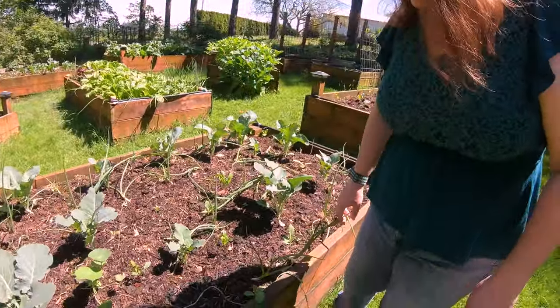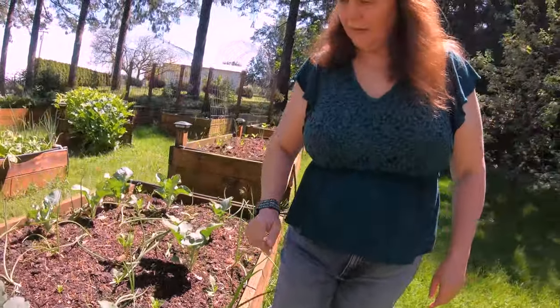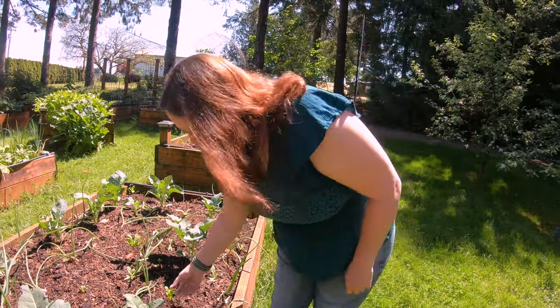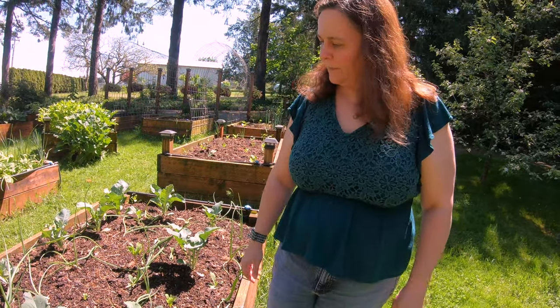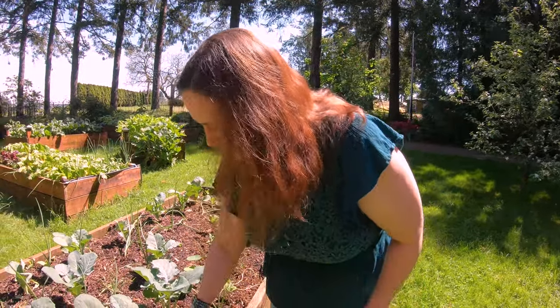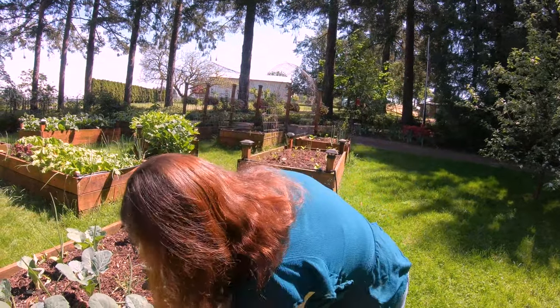We've got some onions in here. I think some of these are red onions. And then this is my second planting of arugula, which is already looking like it's going to go to seed. So I don't know if I'll get a second. It's just been too warm, and arugula likes it cooler. And also things keep pulling them up, so that doesn't help.